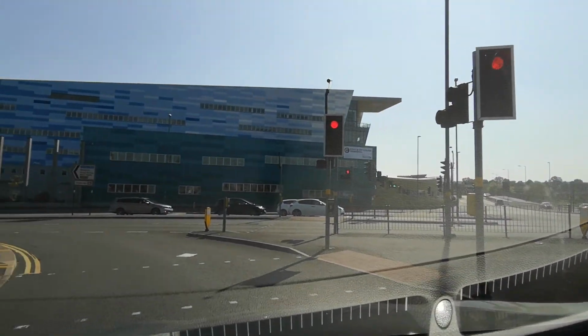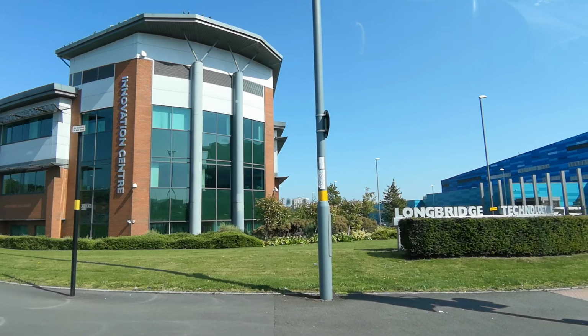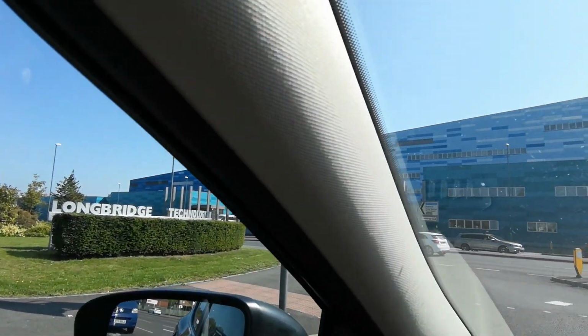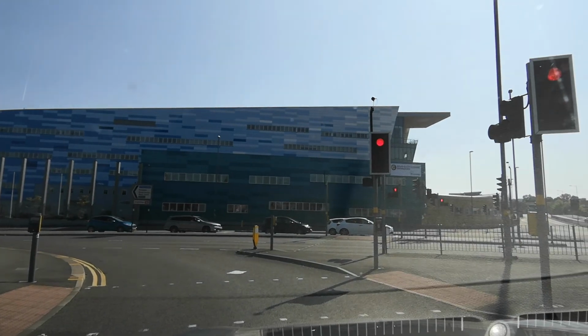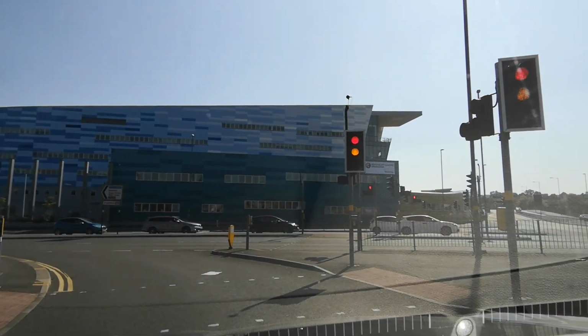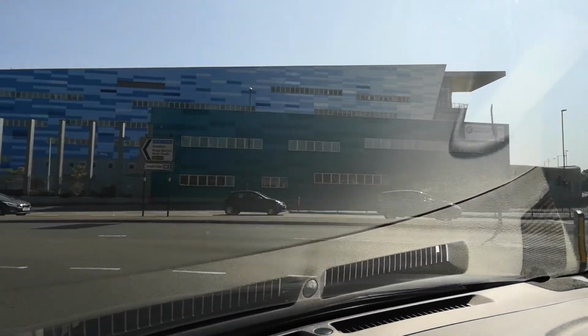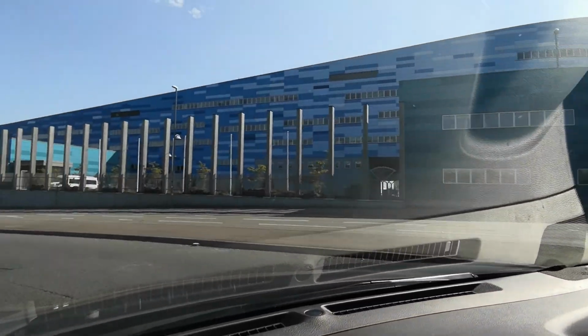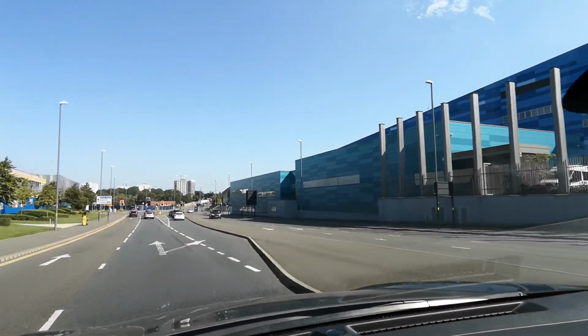Old Lord Austin. But this big cruise ship thing, Longbridge, there's your Longbridge sign there. Technology sign there. The whole of this area now has been regenerated. I don't know how, but they're regenerating it. Lights have changed, so off we go. We're going down here now. Oh, there's lights there again, unfortunately. And we're going to turn right here.